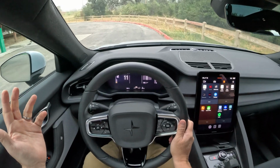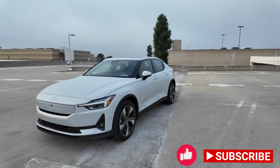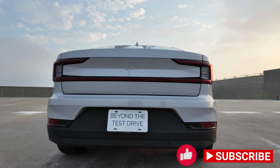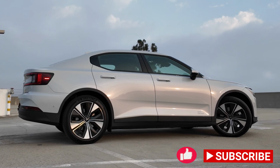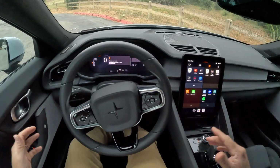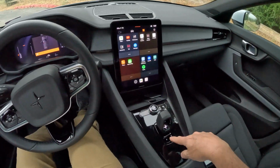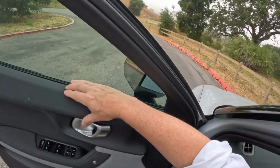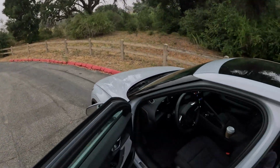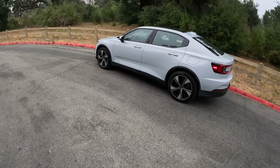Is Polestar 2 perfect? No. But as last year, even though this is the 2024 revamped model, if you watch those videos, I said this had a lot of personality. And I still stand by that. This is a quirky car. Again, it's not perfect by no means. Its number one attribute is it's just fun to drive. I like looking at it. It's good to hang with.